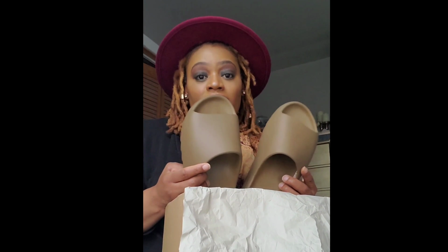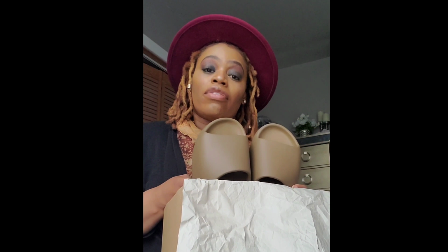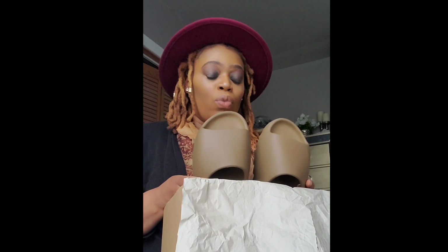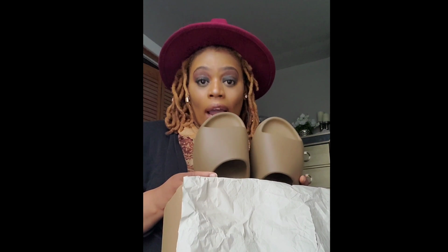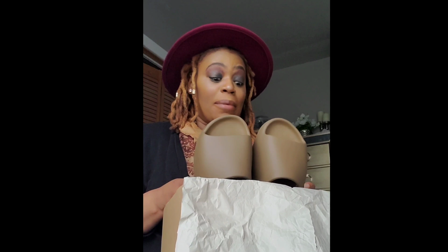Even with just my bare feet in it, which I'm going to show you, I still feel like I can deal with it. It's not too loose, but that is the sacrifice that you're going to make if you decide to get the women's size. It is going to get wider. But easy fix: thick socks. If you have extremely slim feet, you probably just need to go up one size.